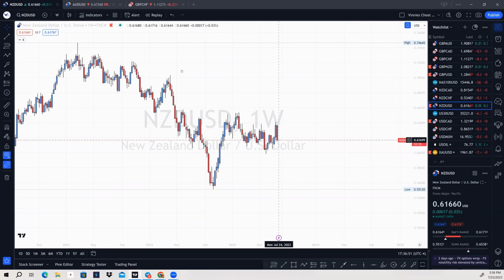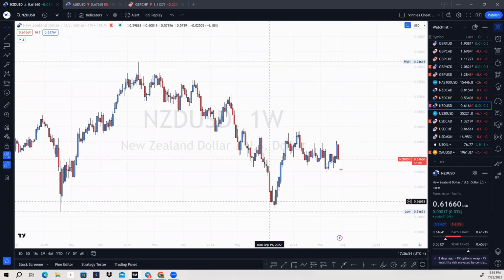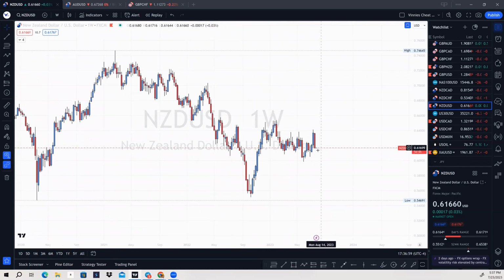We can see that again, the overall trend is bearish. Current price action again is bearish. Why? This high here has not been broken. The price is continually creating lower highs. So until we get a break above here, then we'll be back bullish. But for the time being, we are bearish. We are still bearish on NZD USD, so I do expect some more down movement with this pair.